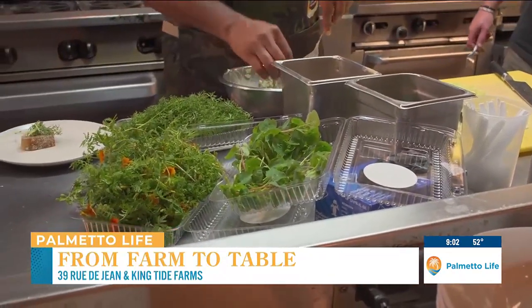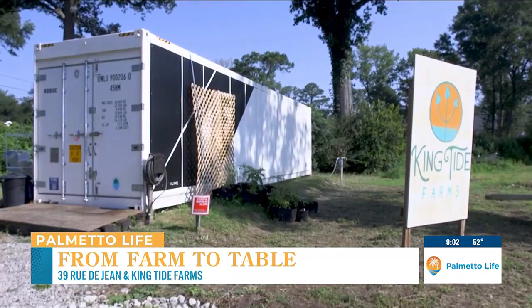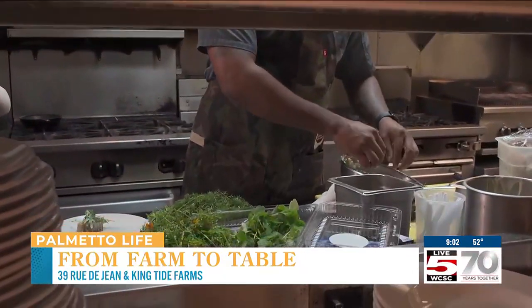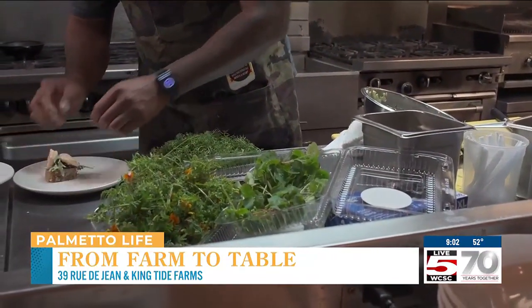We specialize in growing things in a hydroponic setup. It's a 40-foot shipping container out at the Firefly Distillery in Park Circle. And what we can really do is work with the chefs directly. When they have specific menu or dish needs, we can supply them with that exact product that they're looking for. Sometimes that product's very hard to find in this area, or it spends a lot of time traveling to get here and can be quite expensive.